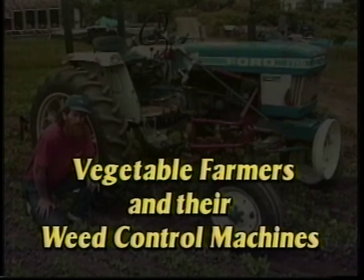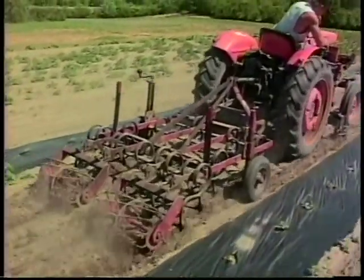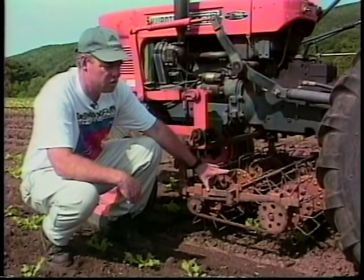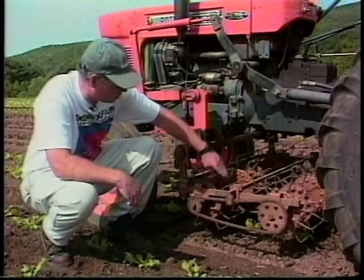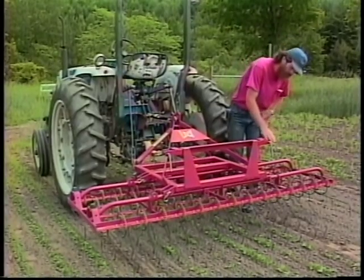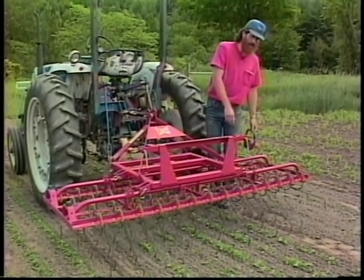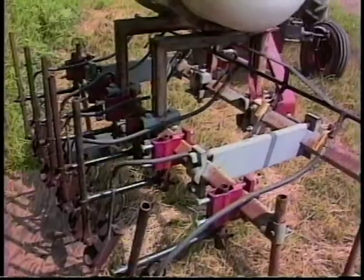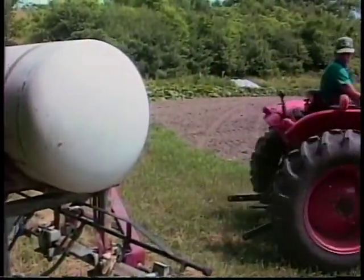Vegetable farmers and their weed control machines. In this video, we visit 9 vegetable farms in 3 New England states to talk with growers about their weed control equipment and how it's used. They will describe a variety of cultivation tools and approaches to weed control. Hopefully, their knowledge and experience will help you get a better understanding of cultivation equipment and techniques.